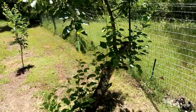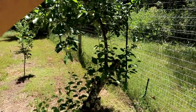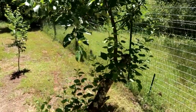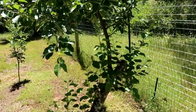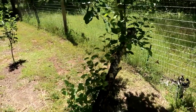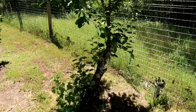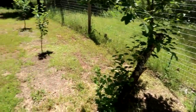And so because of that, this is a testament to determination. And so it's staying for now. If it decides that it wants to go diseased or it wants to die or something like that, then I'll pull it out. But for now, I love the looks of it. I don't know what it is, but I love the fact that it came back. It's not boring. It's certainly a conversation piece. So that's what's going on with that one.